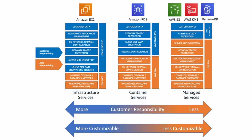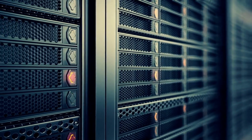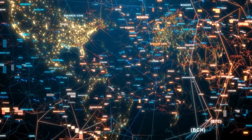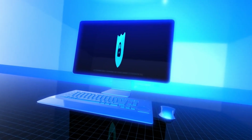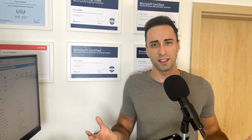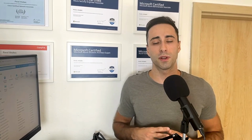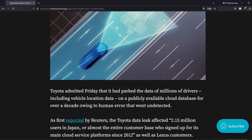To put it simply, this model says that cloud providers like Amazon Web Services, Microsoft Azure, or Google Cloud Platform are in charge of watching over the security of the cloud itself and the stuff that makes it work, like the servers and networks. On the other hand, regular users, whether they are individuals or companies, have the job of safeguarding their own data and other things they put in the cloud. Unfortunately, sometimes people misunderstand this shared responsibility model, thinking that the cloud provider is responsible for everything, even the user data. This can lead to situations where users run things in the cloud that aren't entirely safe.